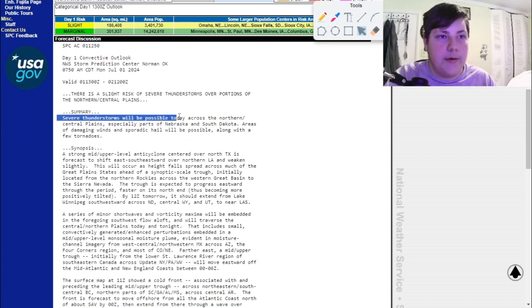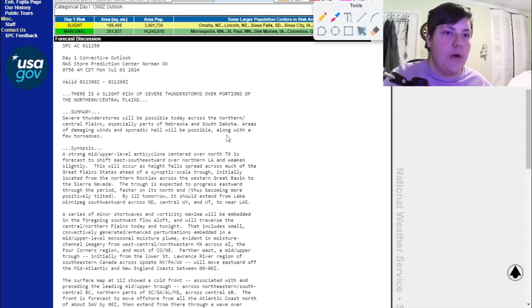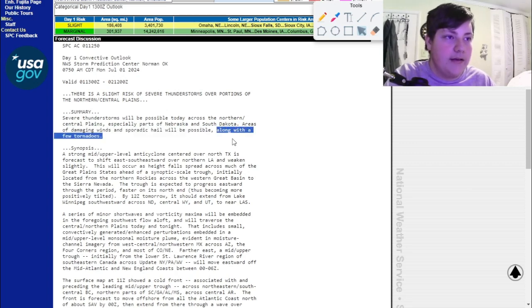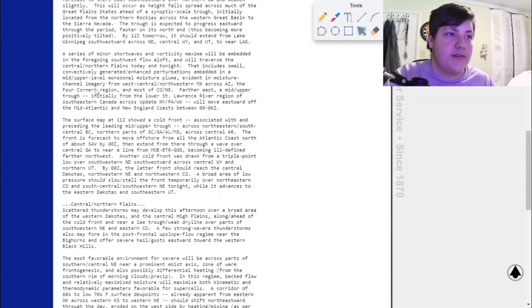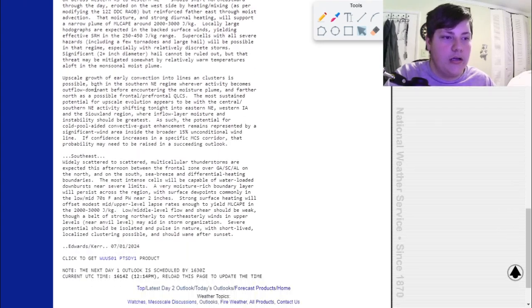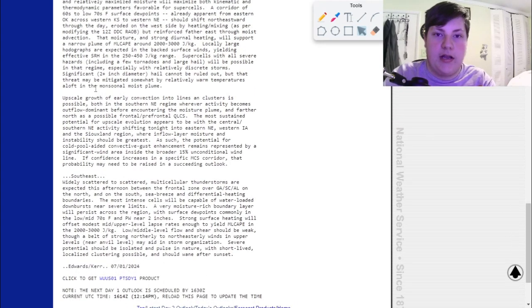Severe thunderstorms will be possible today across the northern/central Plains, especially parts of Nebraska and South Dakota. We're going to note those two areas being highlighted for that tornado and wind threat. Areas of damaging winds and sporadic hail will be possible, along with a few tornadoes being highlighted for today. So some tornadoes are expected and being highlighted by the National Weather Service, and you can pause to read the discussion here if you'd like. Fairly long, just due to the amount of areas that are under this threat.